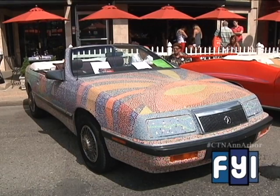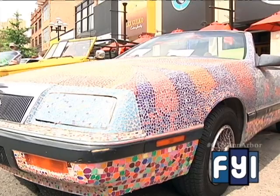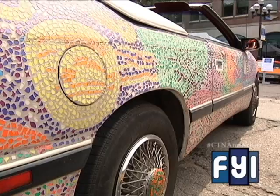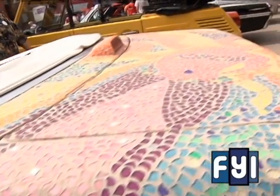I have a 1989 Chrysler LeBaron convertible that's been covered in mosaic tile in an artistic manner. I was up north on vacation and saw the car in front of a restaurant we were at and bought a raffle ticket. I loved the car. And a few months later they called me. They said, "You won the car." I was like, really? I mean, who wins cars?